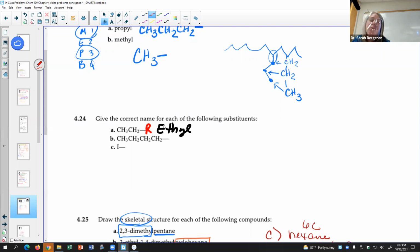What else do you notice about this? If it were a main chain, if it were ethane, what would the formula be? CH3, CH3, right? So what do you notice? The 2, right? So you have 1 less hydrogen because it's bound to the main chain.